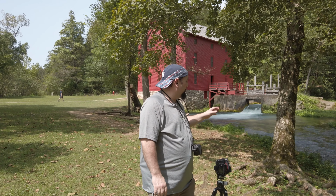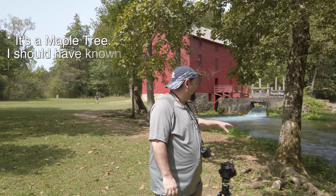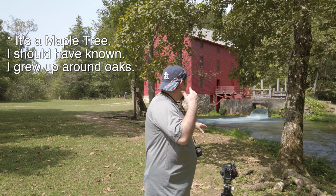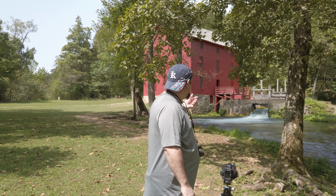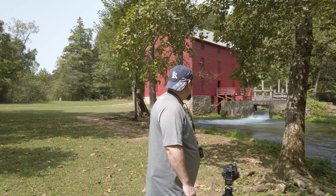This is just a gorgeous old mill. What I did is I framed up a gnarly old oak tree here. Its root system is just clinging to the bank. That's on the right-hand side of the frame, and then you've got the actual gate for the mill where the water's just rushing through, and then the red mill off on the side. What an awesome location.